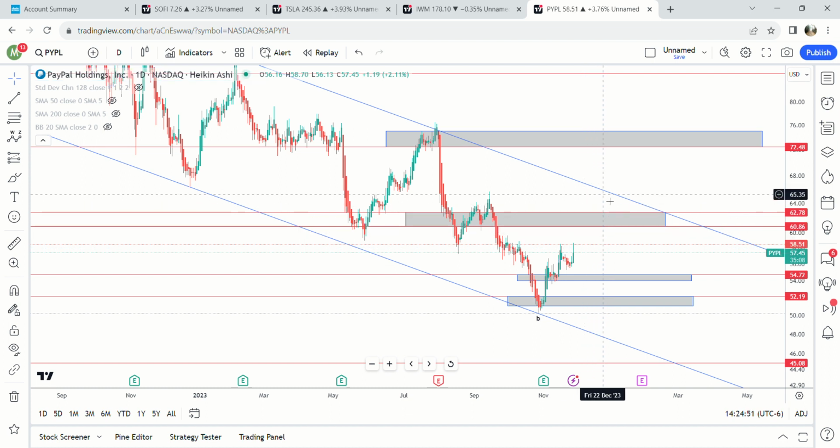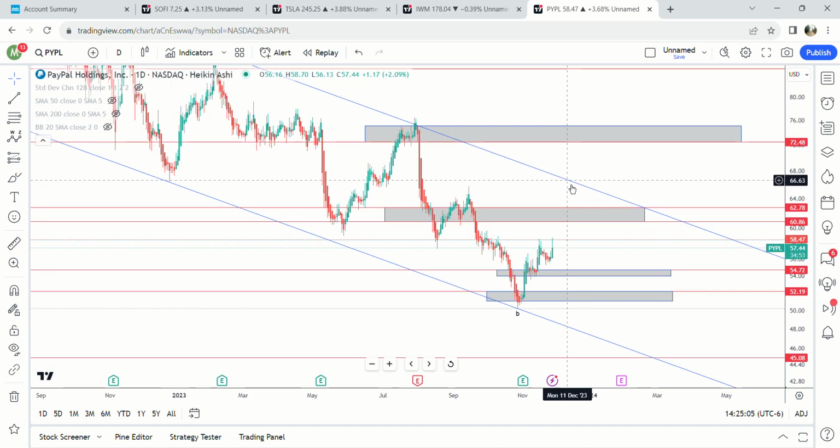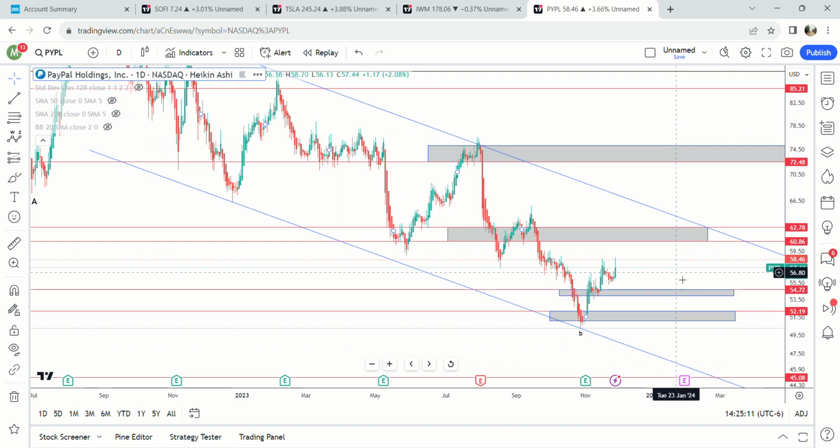So if we get a move up here to like, I don't know, 66 bucks, around that area, and it looks corrective to me, I might trim a little bit. And then if we start getting a move down, I'll probably get out and then wait for this move down here. I don't want to jump the gun and get out too early just because I'm afraid of that. But that's something to watch out for going forward.